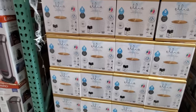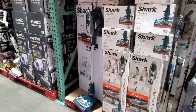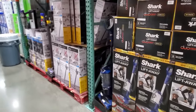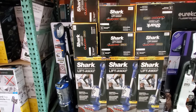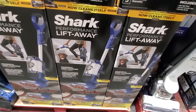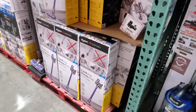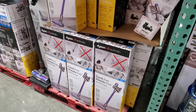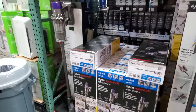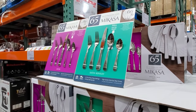Okay, my mom loves stuff like that. And $42 for the ceramic tower heater. Shark Rocket is going to be $180. Eureka is $100. Keep moving. And $259 for the Shark Lift-Away. Oh yeah, I don't think I have that on my vacuum. I just carry the whole thing upstairs. And $80 off right now, $299. And $479. I feel that's way too much for a vacuum. $59, and you do get 65.